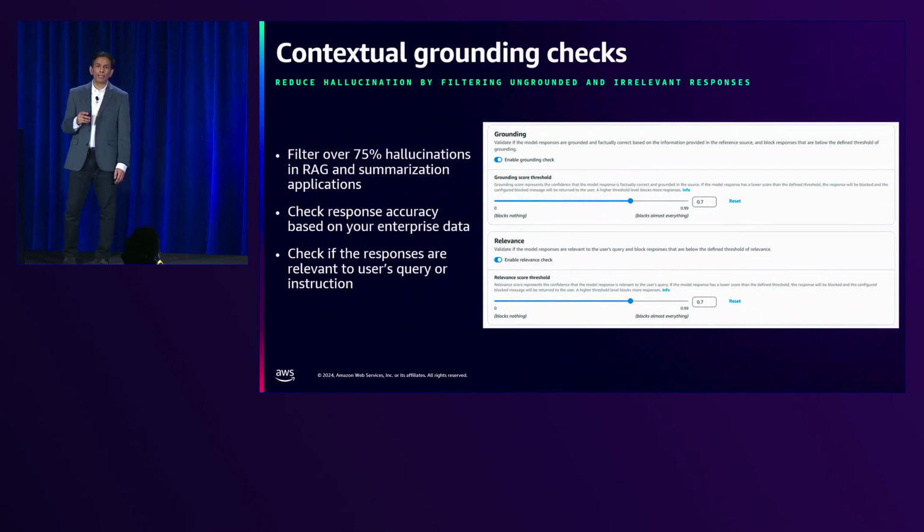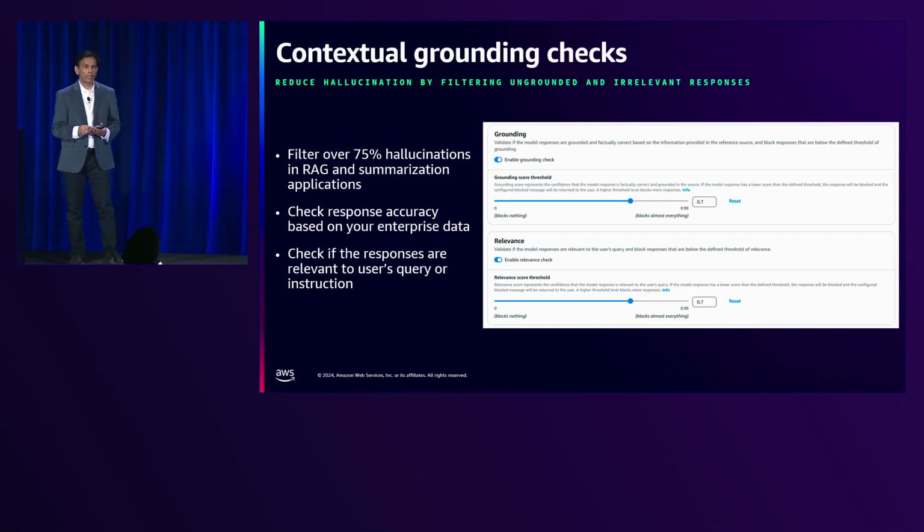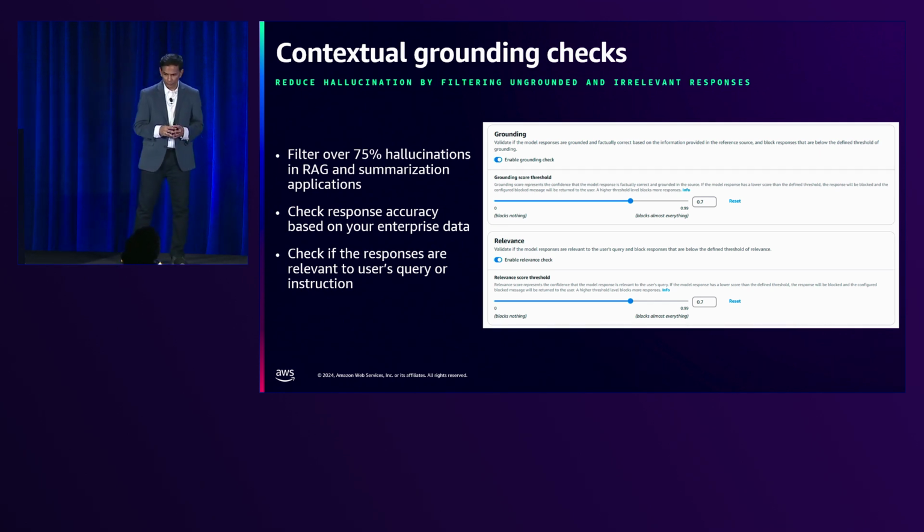Now, having said that, I talked about hallucination earlier. The way we do hallucination and how you want to do it is in two ways. This is the check that we introduced in the summer called contextual grounding. There are two ways to do contextual grounding. One is grounding and relevance. And I'll explain it to you taking a very simple example.